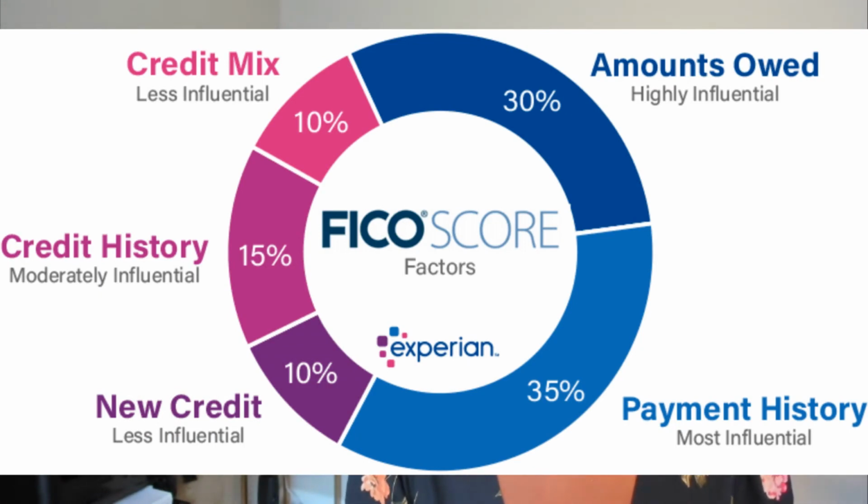Now, the next one is amounts owed. That means how much money do you owe on these different accounts? Yeah, I see you've got 6 different credit cards, but how much do you owe? And I think about amounts owed as utilization. If you look on Credit Karma, it will talk to you about your utilization and say, hey, you've spent 30% of your credit cards. I like to keep my utilization under 5%. I just find when I keep my utilization very low, my credit score is at its best.